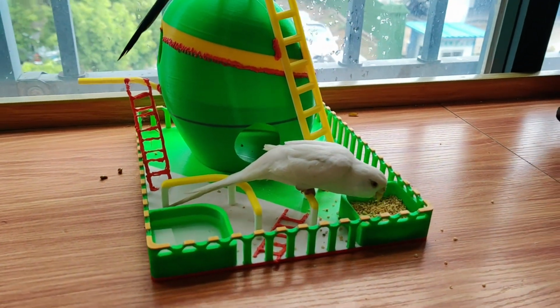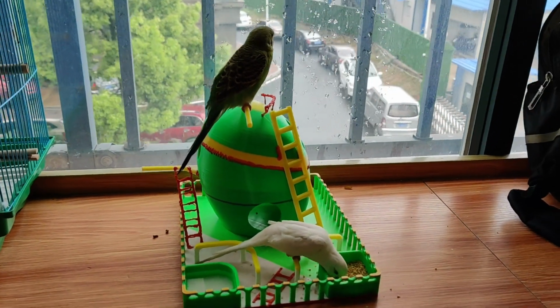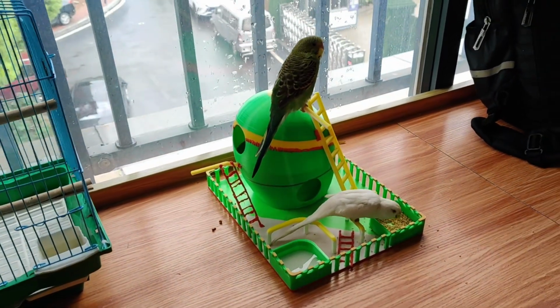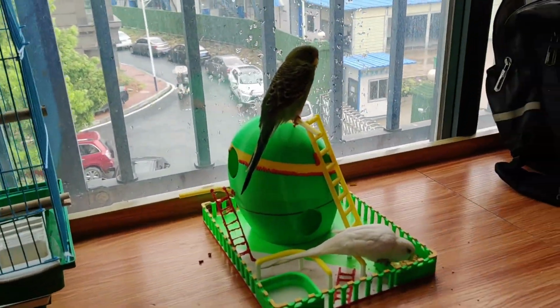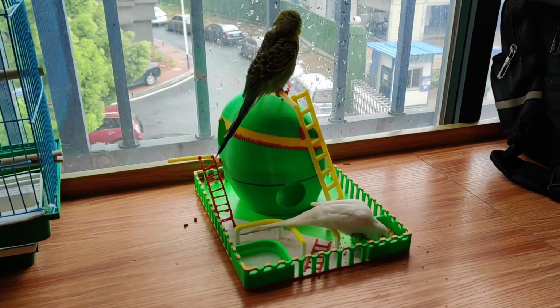I think we should put some cotton and stuff inside. They will be warmer inside. So we can retire the cage. We don't need the cage. We love our birds, our lovebirds, to be out and open and free, not caged.